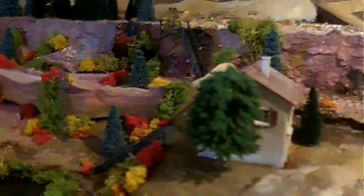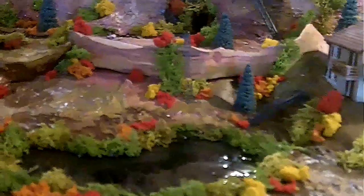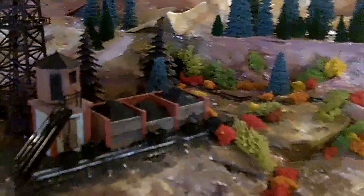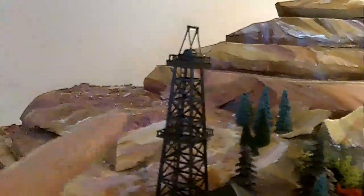and the mountain scene is coming along. Got some more trees here we gotta install yet. We got our little town, or not town, but little mining site, I guess you could say. We will eventually have a backdrop back here. Here's a full length shot.